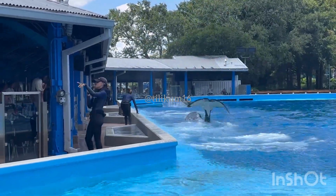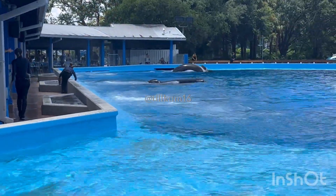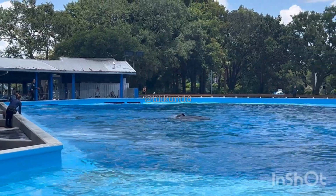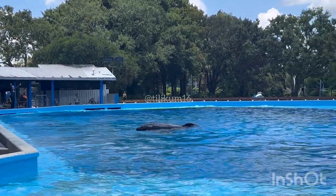Hey, there's that 24-hour splash zone I was telling you guys about, by the way. Watch out. That water is a little bit chilly, but on a hot day like today, like I said, not everybody gets splashed by a killer whale in their lifetime. So, pretty cool.